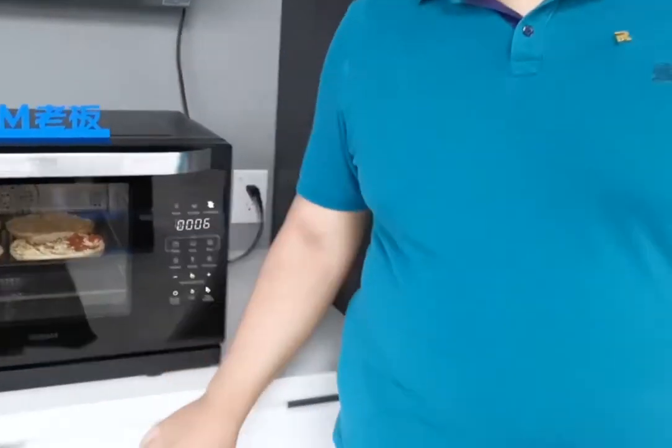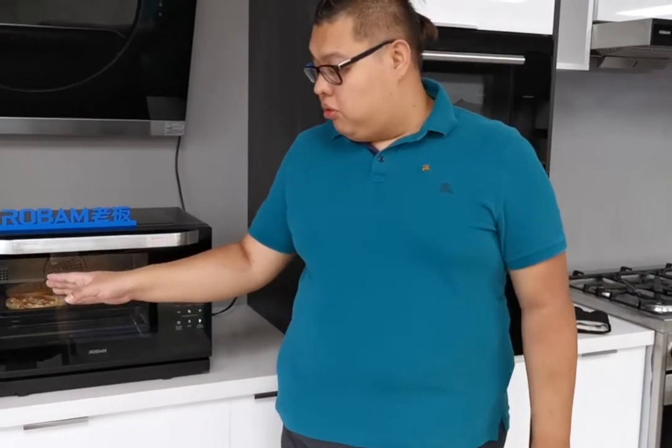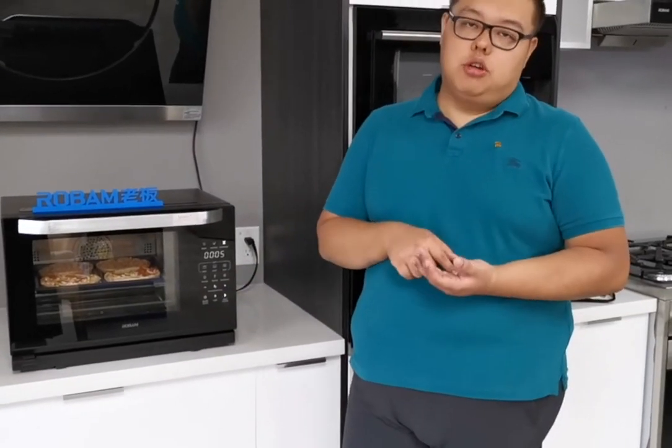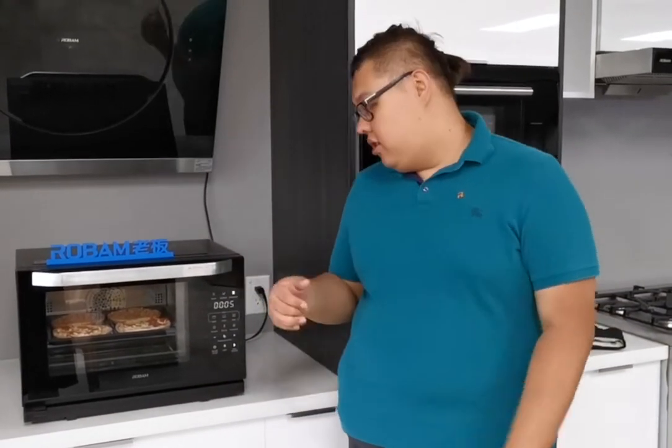The inside space is 21 liters, which means if we want to steam fish, we could steam 2-3 pounds of fish. If we want to roast chicken, we can put a whole huge chicken here. The water tank is 1.2 liters, which means if we're using the steam grill, steam only function, it will cook for nearly 50 minutes, which is very, very long.